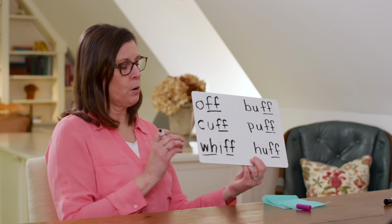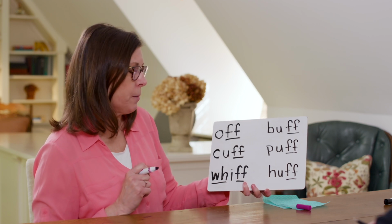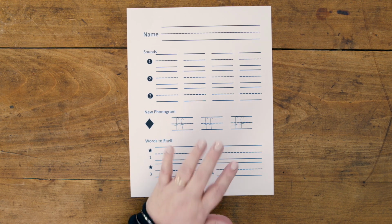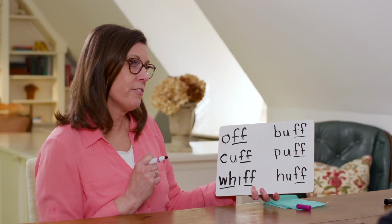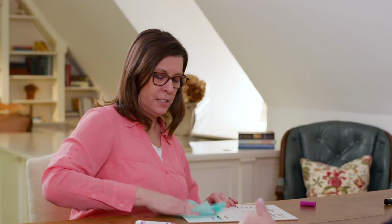So now we're going to write some words with our new pattern. So remember when we wrote our words to read earlier, that the pattern comes where in the word? At the end of the word. Let's go ahead and tap out some words just to see. You ready? So tap out the word off. Off. Good. Where is that f sound? Oh, at the end. Good. Cuff. K. Good. Let's do one more. Whiff. W. I. F. Good job. So it comes at the end of a word.